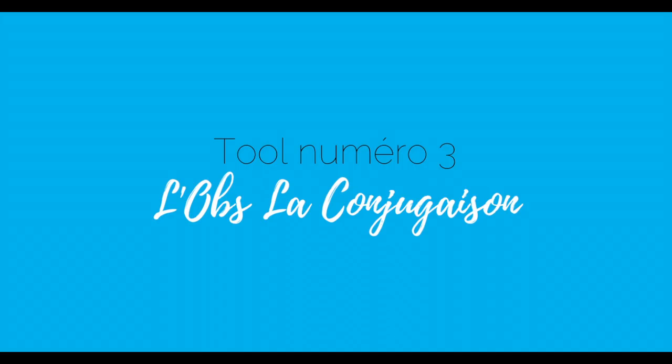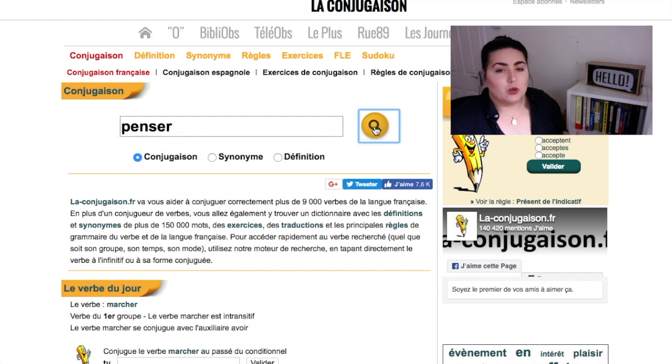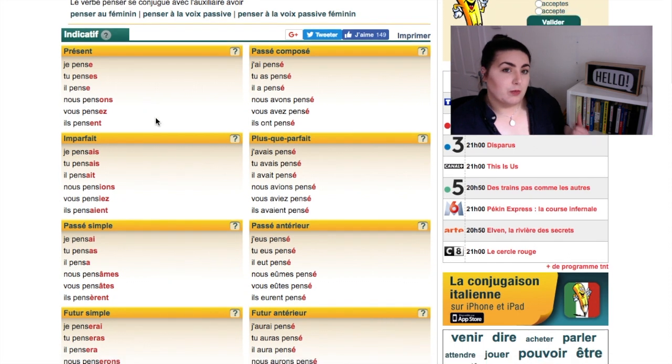One of the pains of learning languages is the conjugaison. Am I right? Well, I have the tool for you. L'Obs, la conjugaison. You know, because of the different verb groups, the exceptions, the subjunctive, etc., it's quite hard to wrap your head around conjugaison in the first place, but it's even harder to use it correctly when you speak. So that's where a tool like la conjugaison comes in. It's pretty simple. You just enter a verb in a search bar, and the website is going to work for you and give you all the verb tenses and the forms possible.